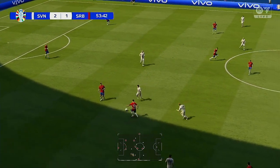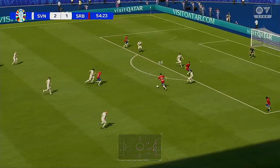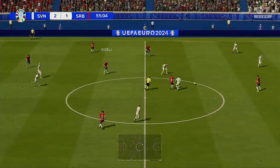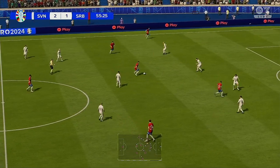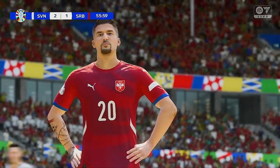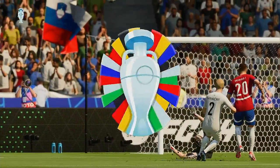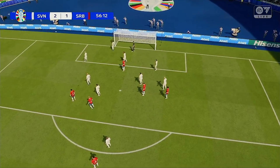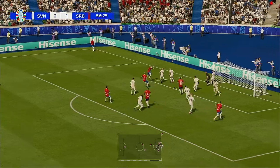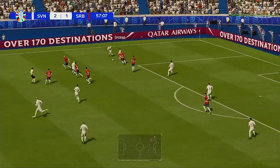Nikola Milenkovic. Andrija Živković. Skipping away. Crucial piece of defending. And they have possession again. And support available. Feeding it through. Oh, that is a superb save. So the corner played into the box. The clearance wasn't decisive. It did look on for them, but not to be.